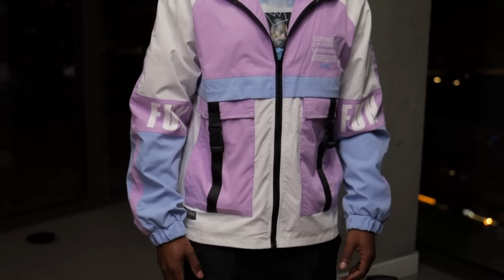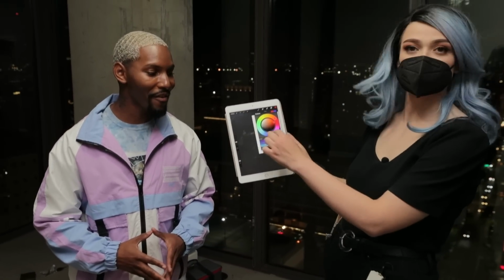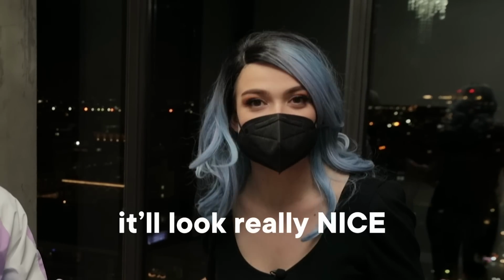As far as the outfit goes, we have this cool look happening. It's both cool as in not warm, and it's awesome. We have the blues, we have the purples, we have the whites, and if you take a look at the color wheel, it's all on this side of the color wheel. So if I want to have any sort of other pops of light, I want it to be contrasted. So in the back, I want to pop on some orange lights. So when he walks in front of them, it'll look really nice.